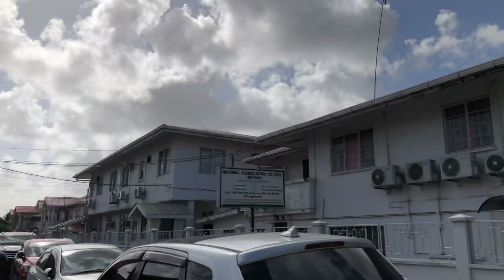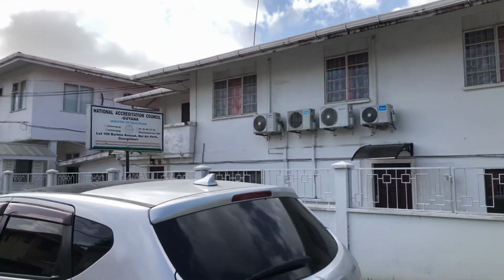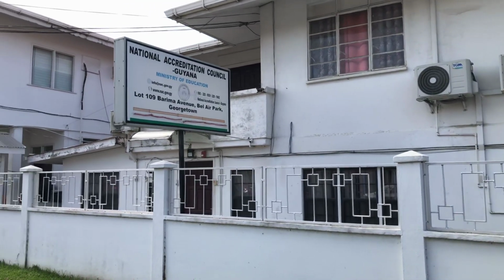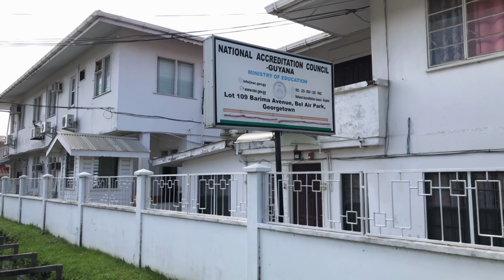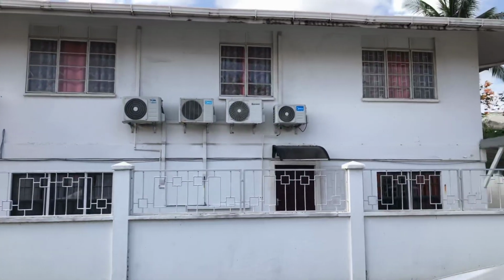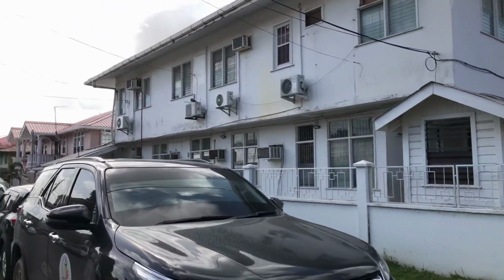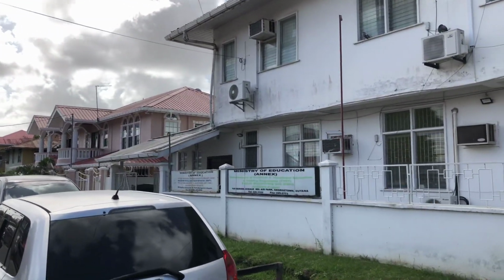But over here, some people were asking about registering or opening new schools and universities in Guyana. Good morning. This is the National Accreditation Council located here on Barima Avenue, right? Barima Avenue in Bel Air Park. So if you wanted to open a new school or a new university, this Ministry of Education building is the one you'd have to visit and apply for accreditation. Right, so this is the National Accreditation Council of Guyana. They handle accreditation of all schools and universities in Guyana, and they're located here in Bel Air Park on Barima Avenue. This is the Ministry of Education annex.